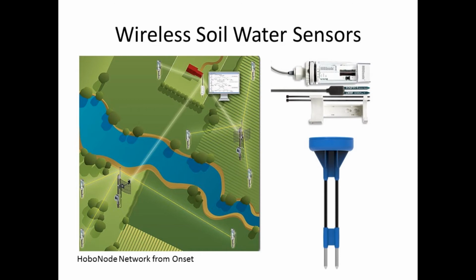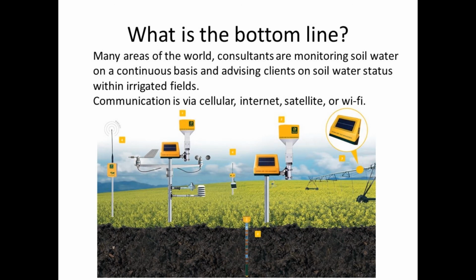There are new ones coming out. There are some that are wireless soil water sensors, with wireless networks that have all of the components out in the field, and then they talk to transmitters, and they go to a central receiver. This one is a HOBO node network, and there are others as well that use wireless communications for that, so you can get a sense of where you're at in the field.